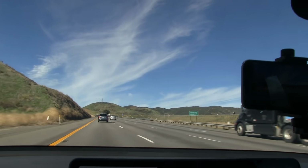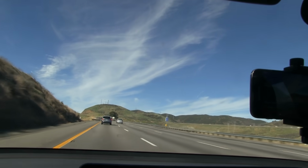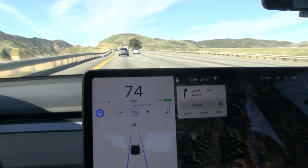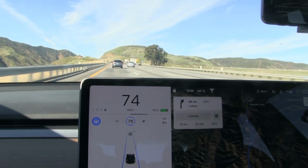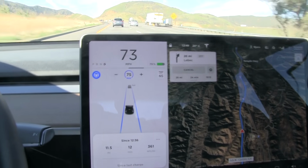Okay, 2,000 feet elevation now. I'll bring it down a little bit to 74. See, I switched to Imperial now. So, I'm doing 75-ish. I have 358 now. Yeah, it's going up fast.